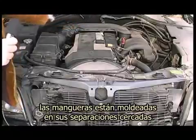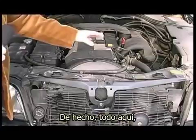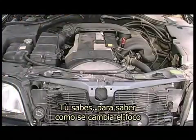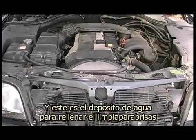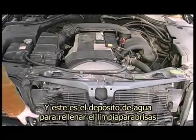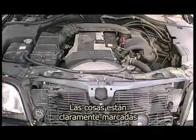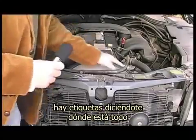Own separate enclosures. In actual fact, everything here, the covers for the lights, they have little light emblems so that you know that this is how you change the bulb. This is the windscreen wiper fluid filler, and you can see that there are emblems all over the car. Things are clearly marked. There are labels telling you what everything is.